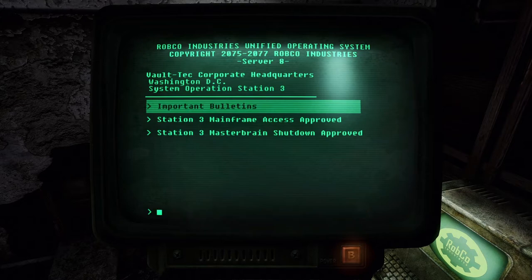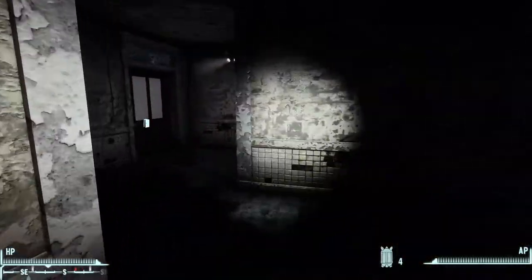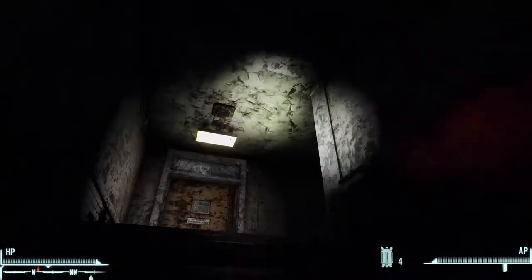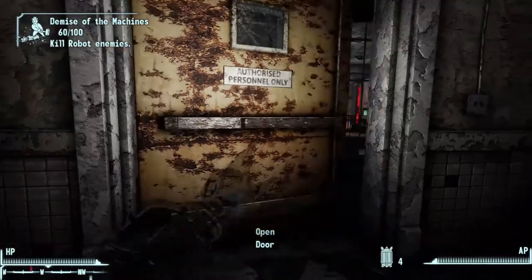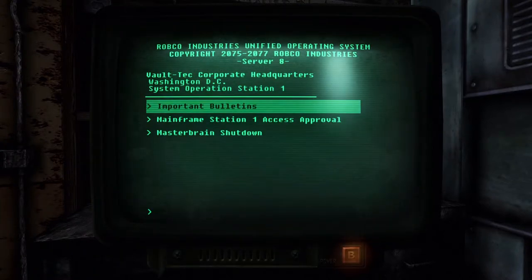Okay, now I need to go do that on all the terminals. I'm guessing the Master Brain is just a security system. Oh, fucking hell. I thought I shut them down. Oh, another one of those stations.